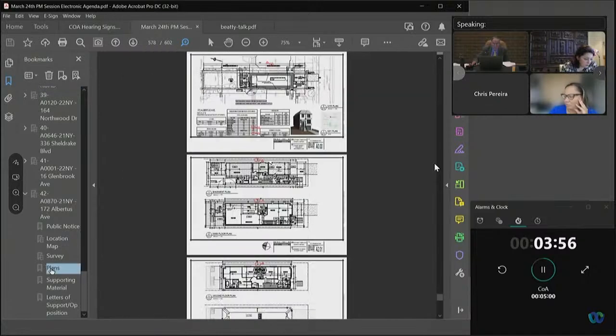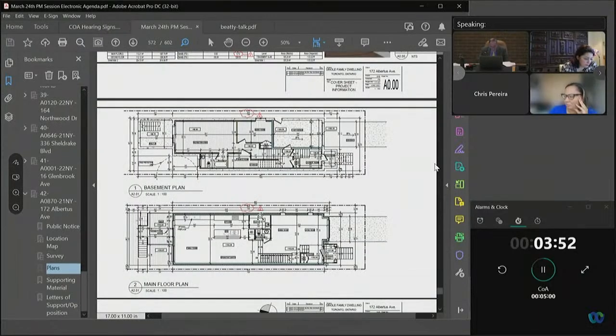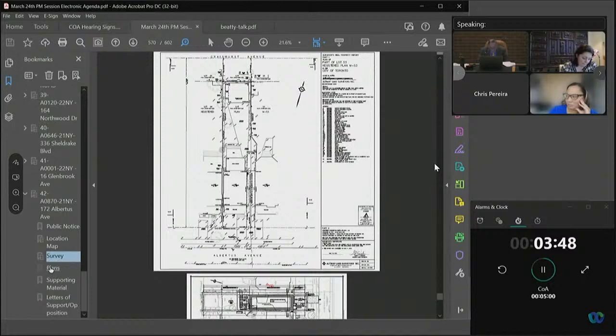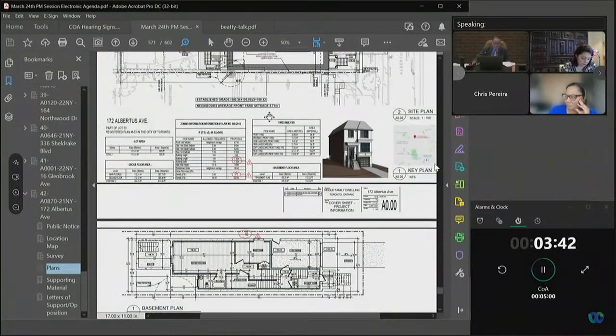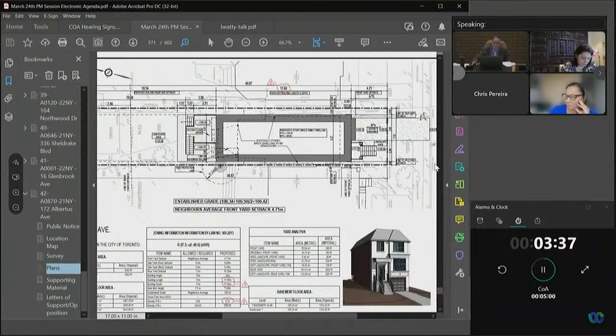The subject property has a frontage of 7.62 meters, taking away the required side yard setbacks of 0.9 and 0.45 meters, which only leaves a developable building width of 6.27 meters. In order to include an integral garage and provide an adequate first floor space, the first floor height has to be raised. And please note that the building will comply with overall building height.